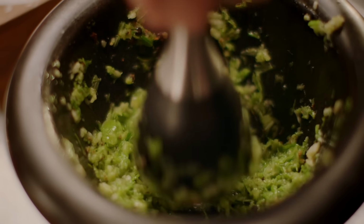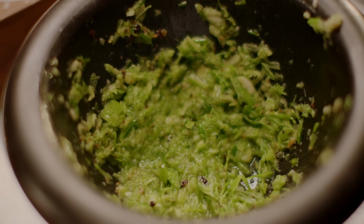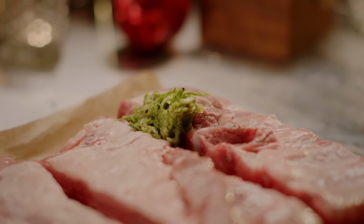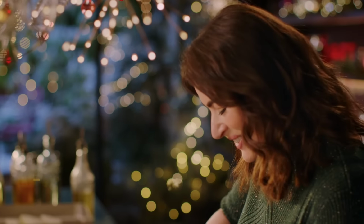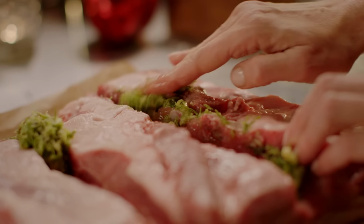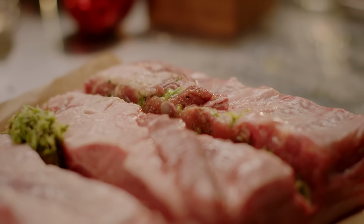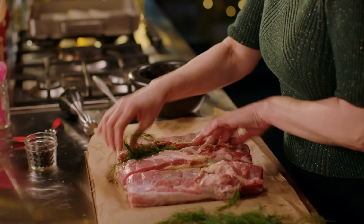And now I shall anoint the pork with this fabulous aromatic paste. So half in one channel, the other half, as you might imagine, in the other one. Just going to press it in gently. It has such concentrated flavour. These are the leaves left over from the stalks in the paste. I'm going to tuck these in.